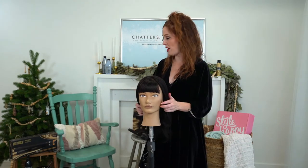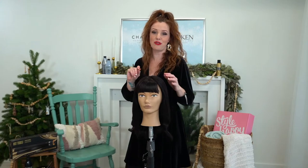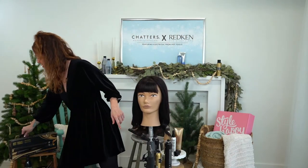This is a great one because the soft romantic texture is something that everybody can use. If your hair is straight, if your hair is naturally curly, it's really not super soft and flowy, and it tends to be a little easier to wear. And you know what? It's kind of easy for mistakes. It hides mistakes.